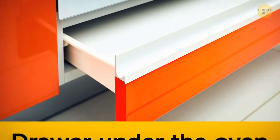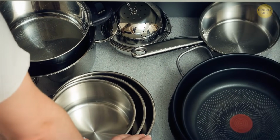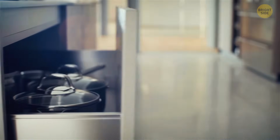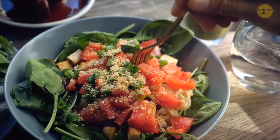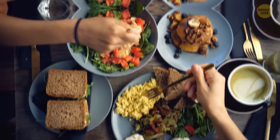That mysterious drawer under the oven, the one where you keep all your kitchen gear you just don't know where else to put? Well, you used it well in that case, but the drawer was originally designed for keeping your meals warm, at least until you're ready to serve them.